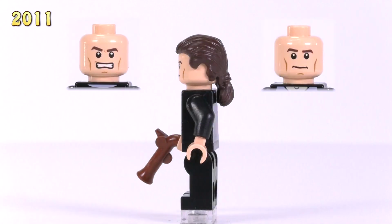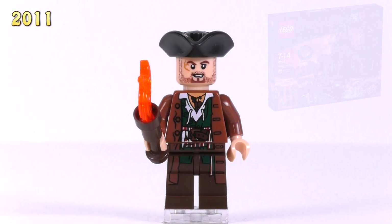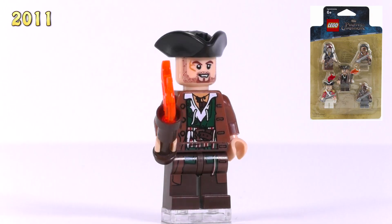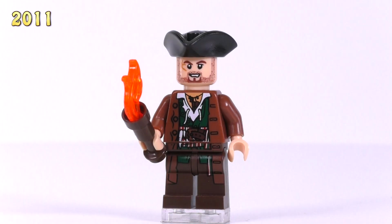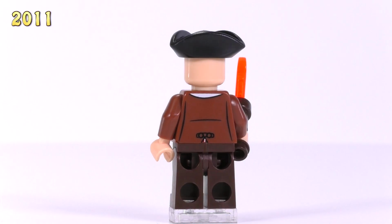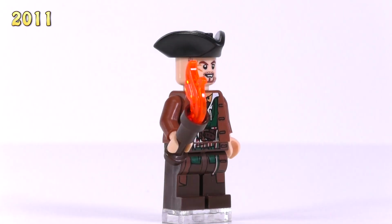This guy's looking pretty simple with all black. He's $7, and we also got our first look at Scrum from this set, who also came out in a battle pack. I think he's a much cooler looking minifig with the scar on his face and the much higher level of detail for the coat that goes onto the legs. Definitely a really unique looking character, but due to his commonality, he's still just $3.